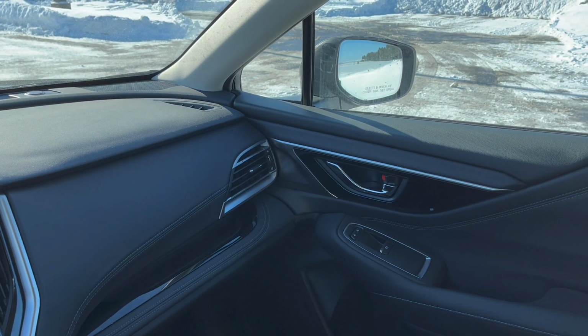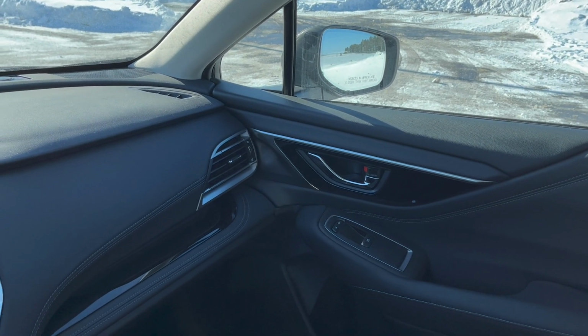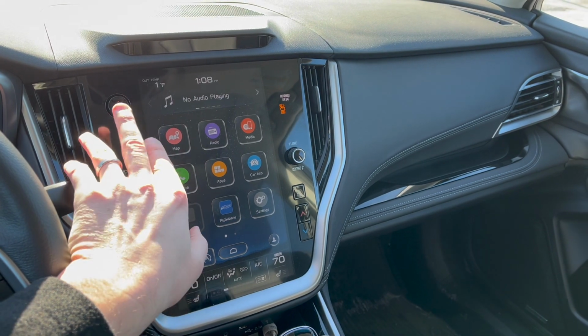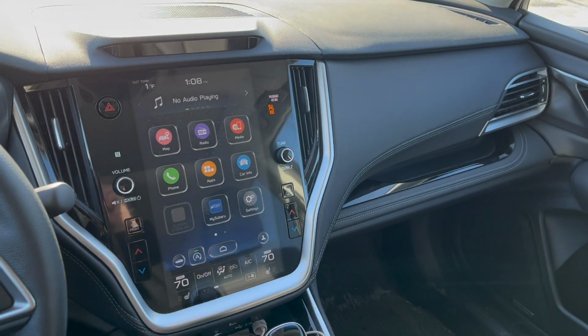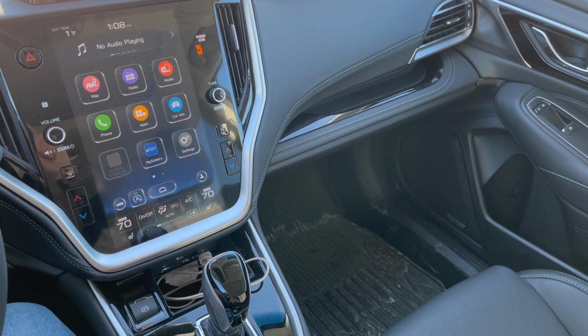You definitely notice that gloss black a lot more in these newer cars, but other than the door handles, you really don't touch a lot of the gloss black. And if you're interacting with the screen, it's only on the sides that they'd be gloss black. Car makers do it because it's inexpensive and it looks modern.